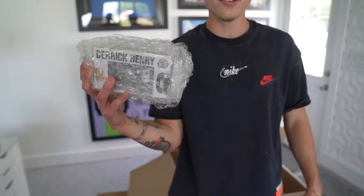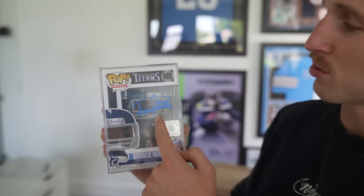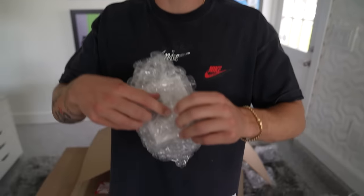Dude, we got collectibles. I wonder if these are signed. Oh my God, it is. It's actually signed. Dude, this is so cute. It's got his signature on the actual case and then it's got this little silver case to protect it. Derrick Henry signed Funko Pop. That's awesome. Oh, is that Barry? No way, it's got Barry's signature on it.